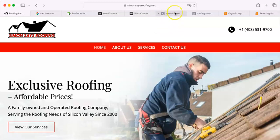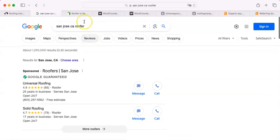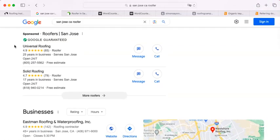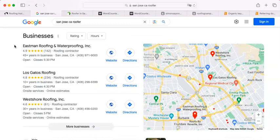Now, the first thing I look at after I look at the site itself is this. This is a paid tool that I use. It shows me the metrics of your site and shows me how it's been performing. The next thing I look at is this, a regular old Google search, San Jose, California roofer. And here, at the very top of a Google search, you can see there are paid listings. Those folks paid to be there, no shame in that, but a lot of people look at that and go, oh, why would you need to pay to be on the best list? Now, that's not the way it works because Google is not a list of the best by any stretch of the imagination. And I'll show you what I mean in just a minute.